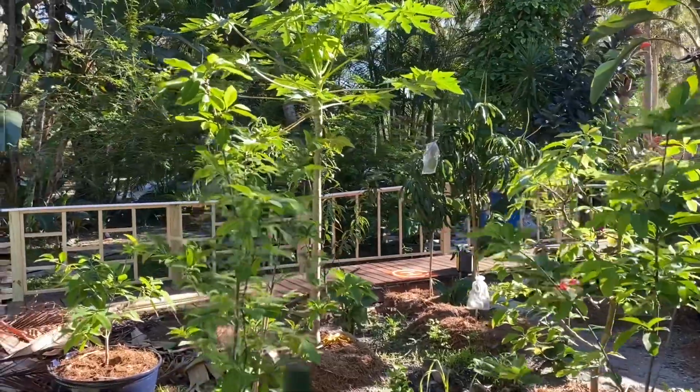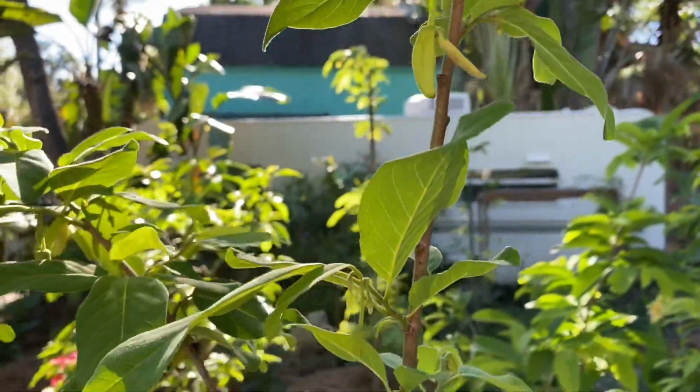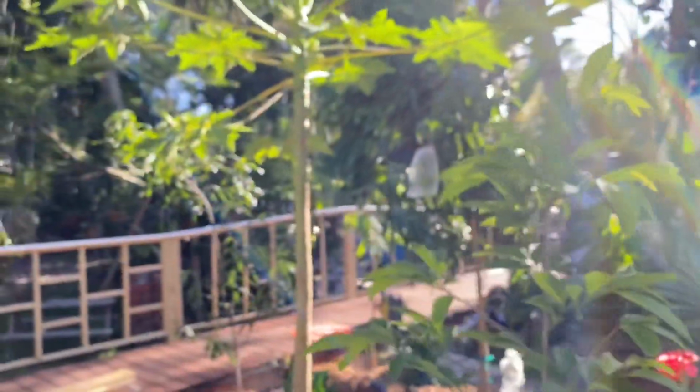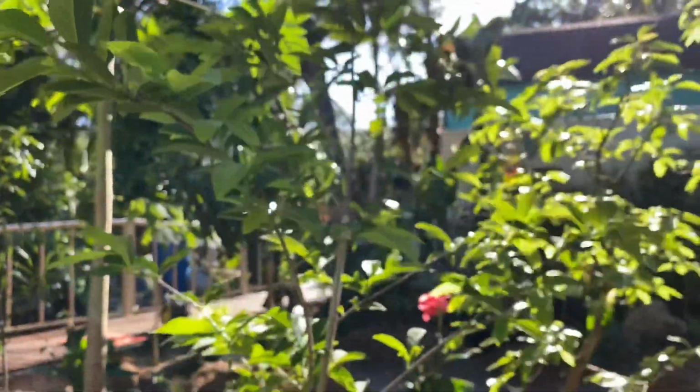As you see, another big papaya tree I have right there in the middle, surrounded with a bunch of sugar apples. I really like these sugar apples right here. This tree, for some reason, produced a lot of beautiful foliage at a very young age, so for some reason I love it. This sugar apple is my favorite sugar apple tree. I don't know why, I just think it's so pretty with its foliage.